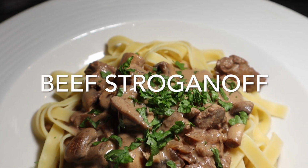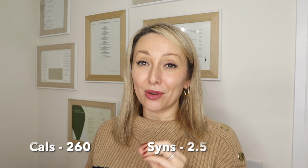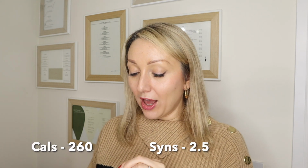So the first recipe that I wanted to share with you is a beef stroganoff. This was absolutely delicious and so handy. We actually had this on one evening when Arabella was at swimming, and normally there's a real rush for dinner, so we got back and dinner was pretty much ready. I served this with some tagliatelle, but you can serve it with whatever you want, whether it's pasta, rice or anything. Calorie wise, this comes in at 260 calories without any pasta, so really low in calories. It comes in at 2.5 syns per serving, and the quantities for this will serve 4 people.